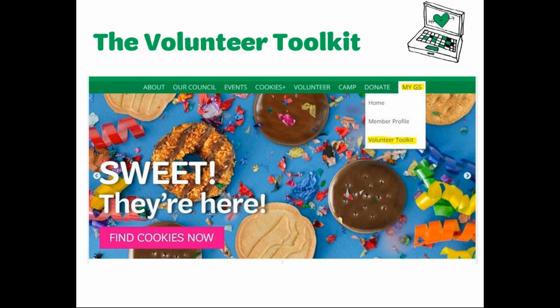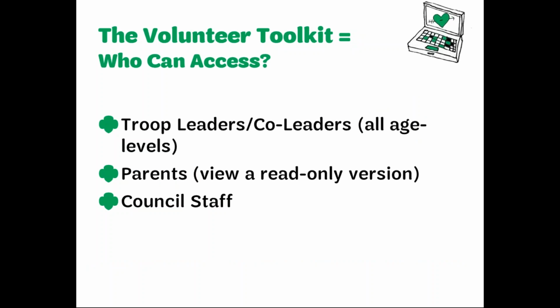So here's the access area. Next week on our website, they are adding the My GS tab. And from the My GS tab on our website, there will be the member profile and the volunteer toolkit. So who can access this volunteer toolkit? Troop co-leaders, all age levels. Parents can see a read-only version of it, and council staff.